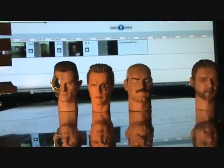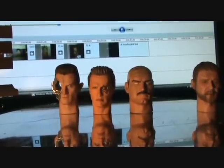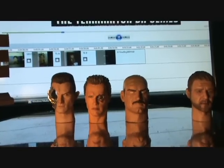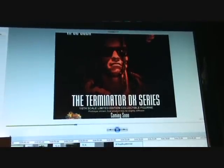Hot Toys just announced a release of the 1984 Terminator. And the funny part is, I actually made a poster on Facebook like a month or two ago, and they're actually doing it. So look at that.